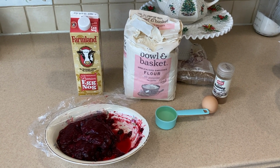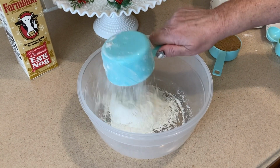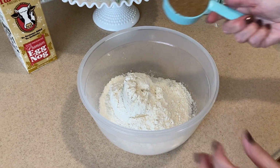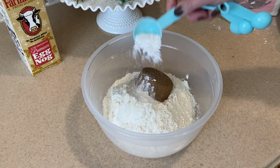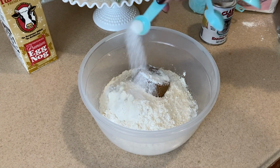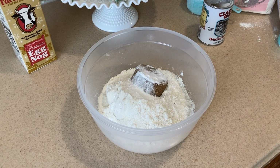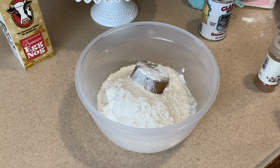and I think it's going to be just delicious. First thing we're going to do to make our cranberry sauce muffins is 2 cups all-purpose flour. To the flour, I'm going to add a 1/2 cup of brown sugar, 1 tablespoon of baking powder, 1/2 teaspoon of salt. That helps the baking powder rise. And it called for a 1/2 teaspoon of cinnamon.